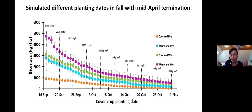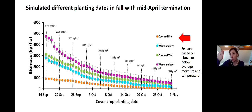So you're looking at predicted biomass values for all those planting windows between mid-September and the end of October. And what we did here was assume a conservative or average termination date of mid-April. I know I'm showing you kilograms per hectare, so it's not quite 1-to-1 when you're thinking about pounds per acre. But I want to explain that we separated all of the predictions based on the type of season we had, because many of you will know that the amount of biomass you might get from one year to another, even with the exact same planting dates, is going to widely vary.